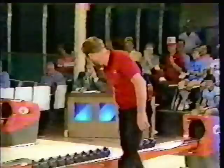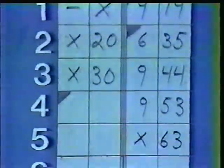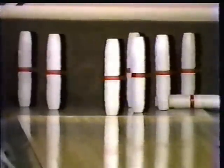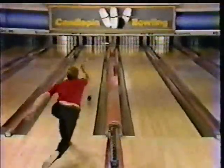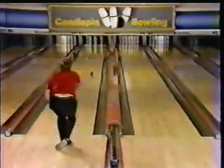Oh, pretty! Nice recovery shot. Good pinning. Missed that object, number one. He got a nine out of it, and it wasn't easy to get a nine out of that.